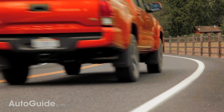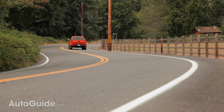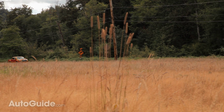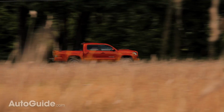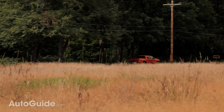Now, of course, that has a lot to do with the engine, but this new 6-speed is not only smooth shifting, it reacts fast and it loves to downshift. In what seems to be typical Toyota truck fashion, this transmission isn't really concerned about fuel economy. It's here for one thing, and that is to make sure that you get maximum power out of this engine.